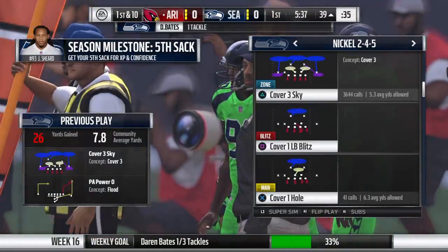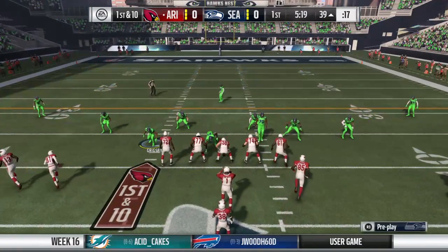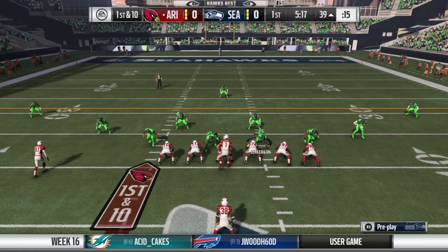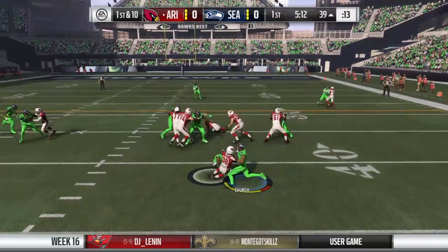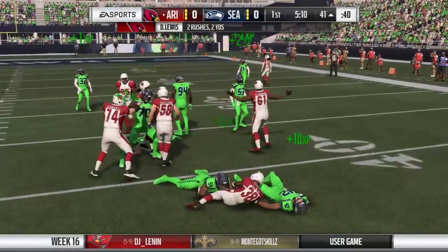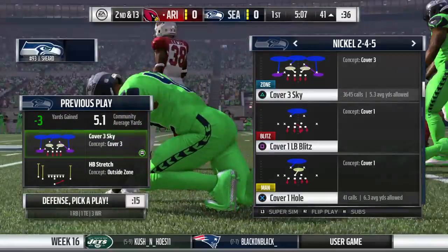And on this first drive, looks like they want to get that vertical passing game going early. And they did, and what a warning shot they just fired. If you're not going to back up and play coverage deep, they're going to attack you all game long. And once you adjust to that and you start to back off, then that opens things up underneath. A really nice start for them. Great way to get the game going.